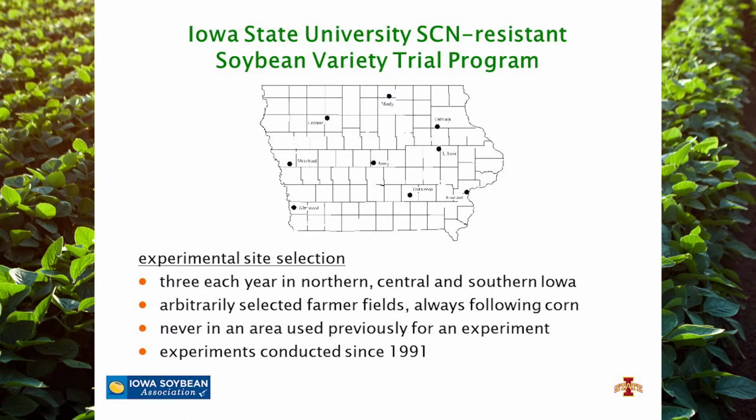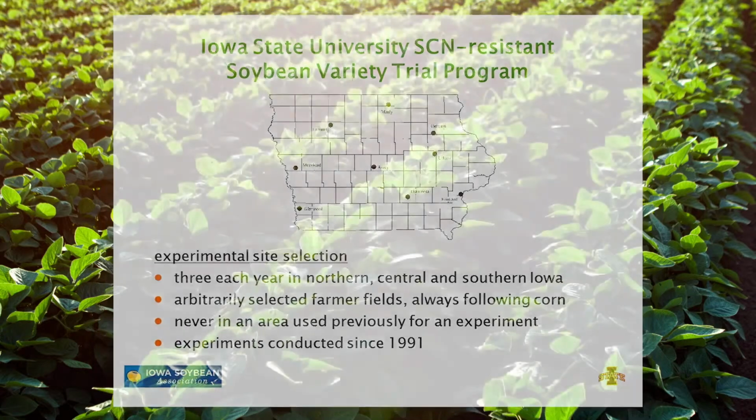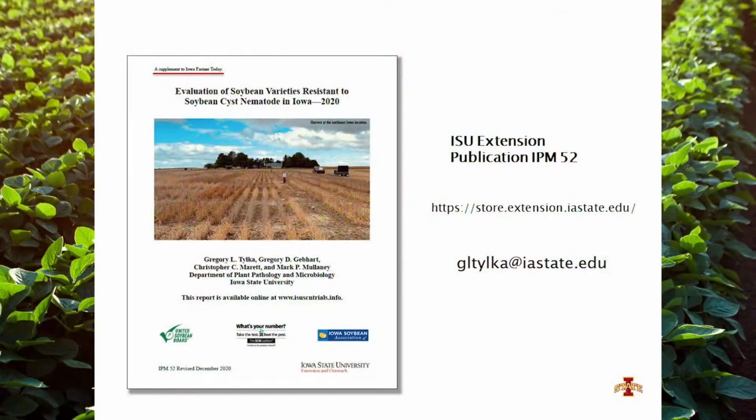And one of the first things we do, well, we publish the results, first off, I should say, for farmers and agronomists. So if a viewer wanted to see an annual report of these trials, you could hop on Google or your favorite search engine and just search for ISU extension IPM 52, and you'll see the newest report. It actually came out in January of 2022.